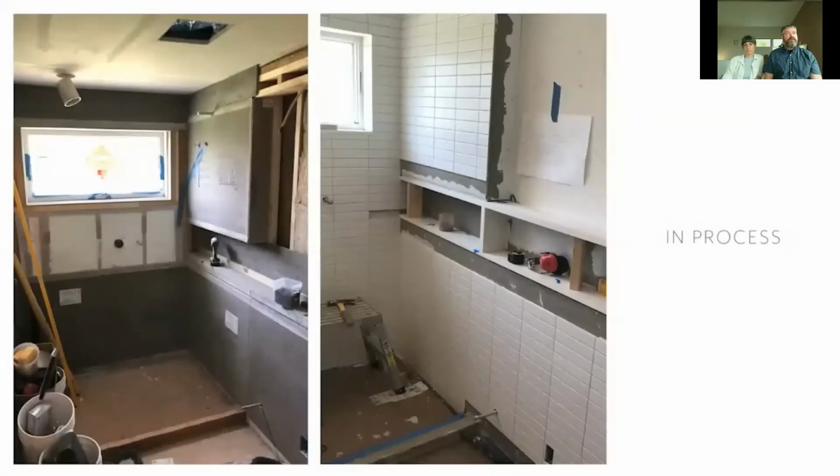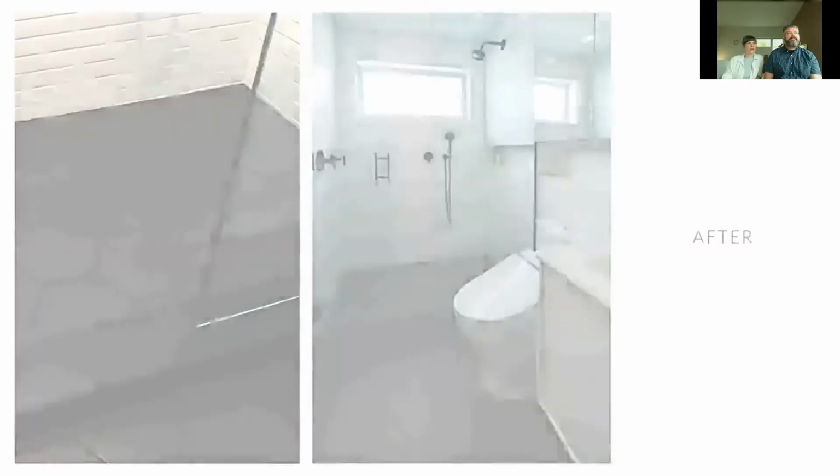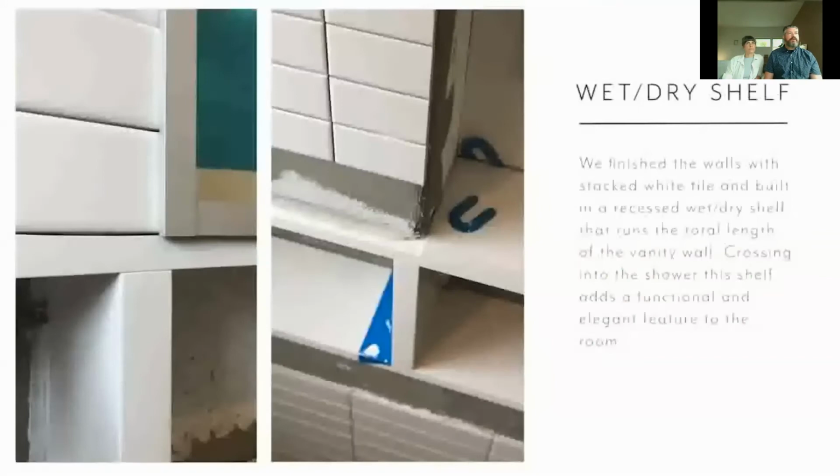But with some improvements, some glass, continuing the floor material and continuing the wall material, having some connection between things. And you said that window opening isn't much bigger than what was there. It's not really. No. So just looking to add some.